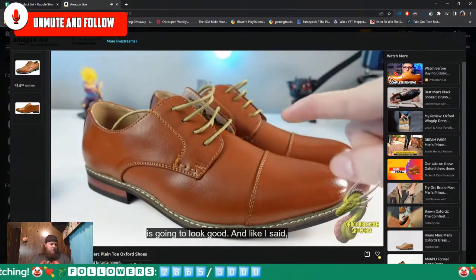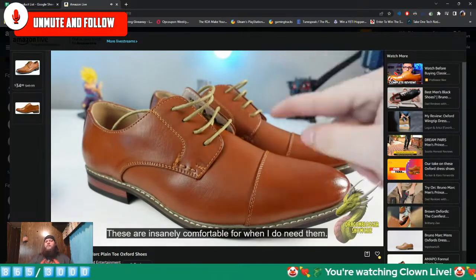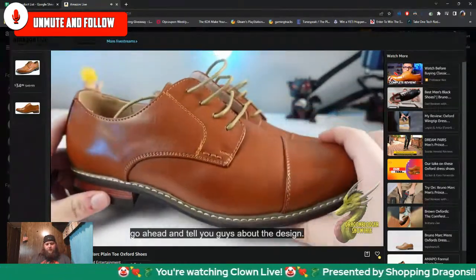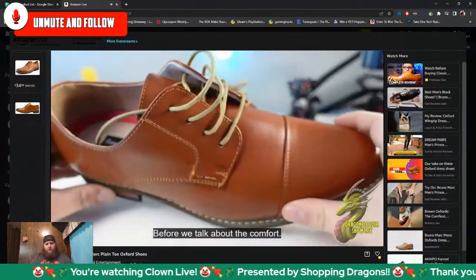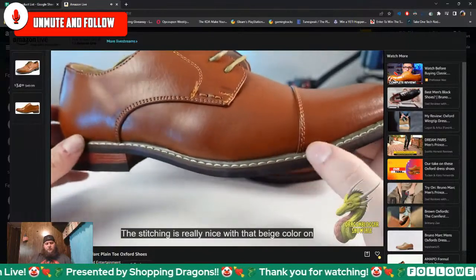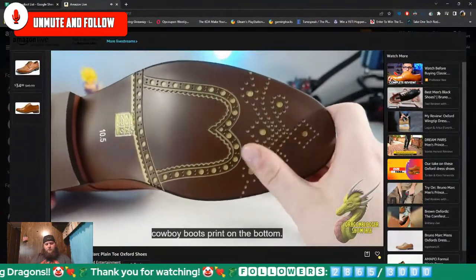And like I said, coming from someone that doesn't wear dress shoes often, these are insanely comfortable for when I do need them. Now, I've tried them on, but I want to go ahead and tell you guys about the design before we talk about the comfort. First of all, you guys can see that we have the leather all the way around it. The stitching is really nice with that beige color. On the bottom, you've kind of got almost like that cowboy boot print on the bottom.